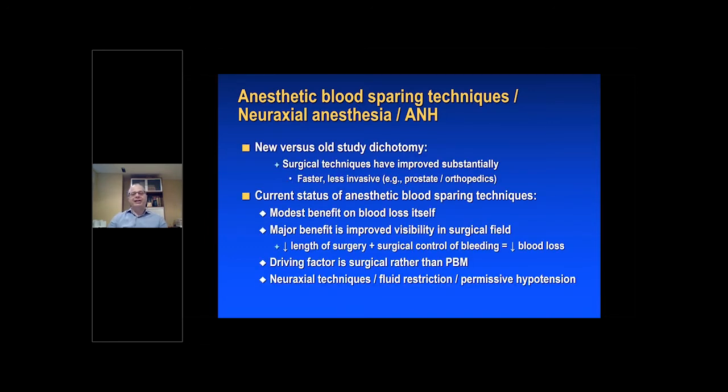One dichotomy that I mentioned is that you have the old versus new study dichotomy, and that's repeated, I think, in this literature for various areas. And I basically mentioned this already.